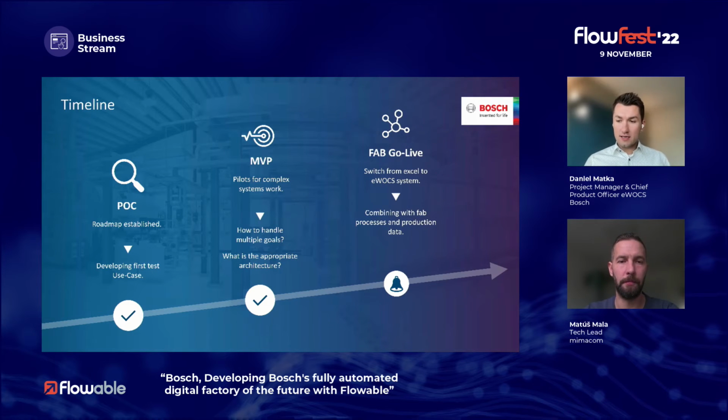After the POC, we got to the point where we said, okay, Flowable is good enough for this, is cool, and also our mimacom guys are a really, really big help and they do a great job. Let's start with our POC stand and develop an MVP to develop the first pilot. Also with some questions on how to handle all our big goals, our big use cases, which architecture we need for this. And we are still 2 weeks away from our Fab go live to use all our eWOCS use cases really in the production system.